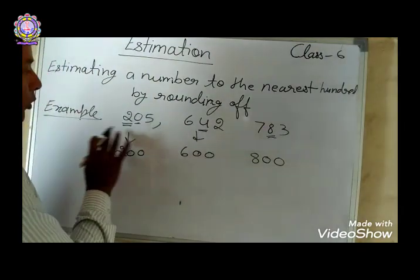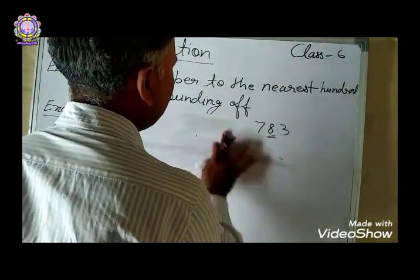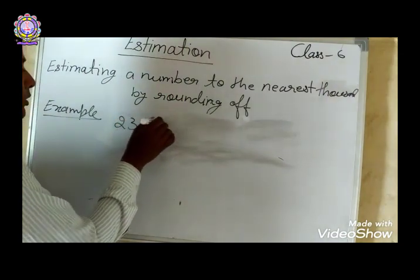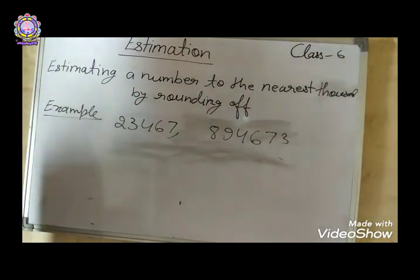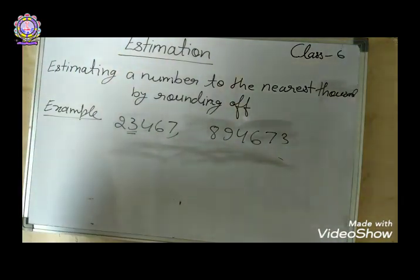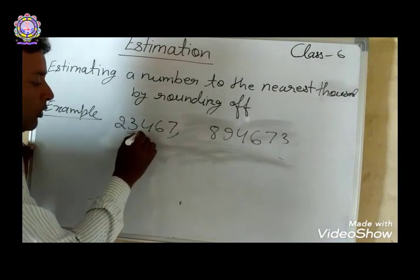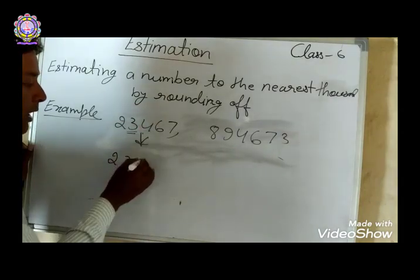And the same way we round off to the nearest 1000. Nearest to 1000, thousands. Suppose there are two numbers. So first you count the 1000. Ones, tens, 100, 1000. That is the place to round it off. What's the number just right side to the given number? That is 4. 4 is less than 5. So it is rounded off, 2, 3 and the remaining places.